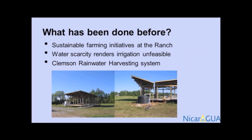So not much has really been done before. The ranch has done a sustainable farming initiative at the ranch. This consisted of a few families going out to the ranch, being given plots of land which they gardened, and at this ranch there was also an outside source, much like ourselves, that helped them with this sustainable farming initiative. Other than that, there hasn't really been much in the area that we are working at. However, even with this sustainable farming initiative, the water scarcity still renders irrigation unfeasible during the dry season.